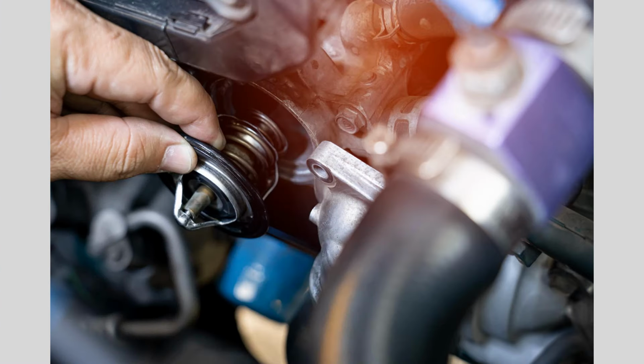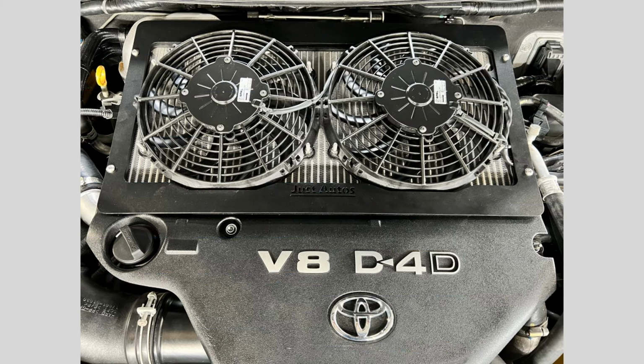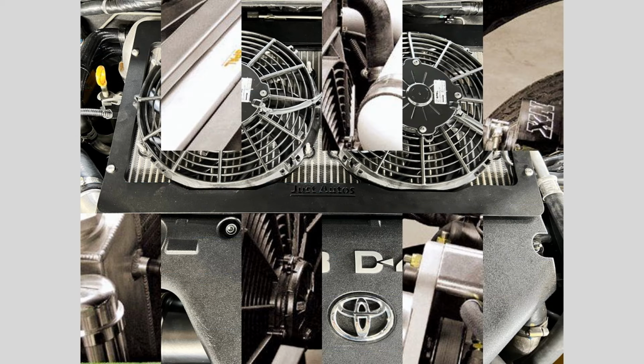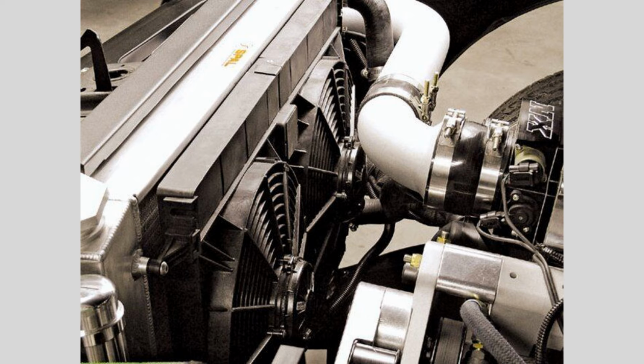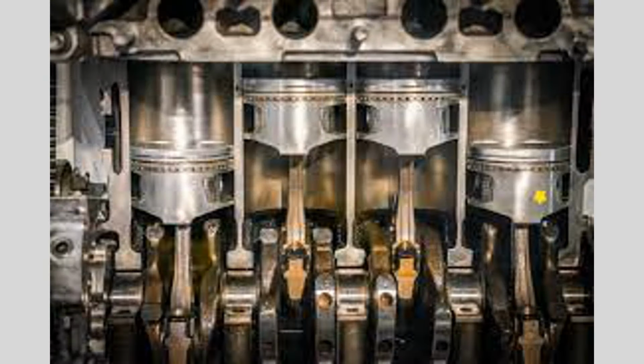Engine oil issues. Low or dirty engine oil can also contribute to engine overheating. Engine oil helps lubricate and cool internal components. If the oil level is low or contaminated, it can't perform its cooling function effectively, resulting in overheating.